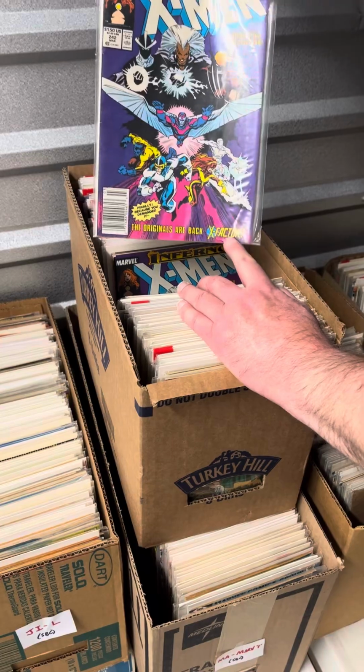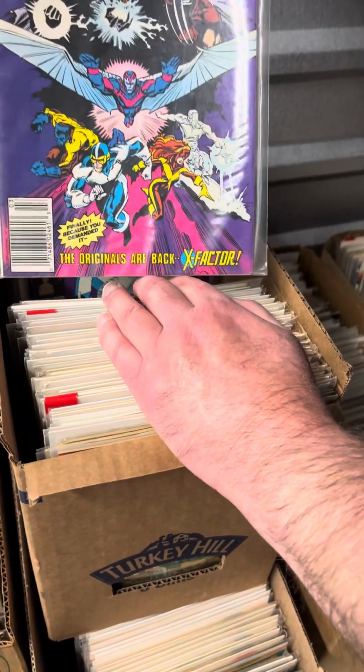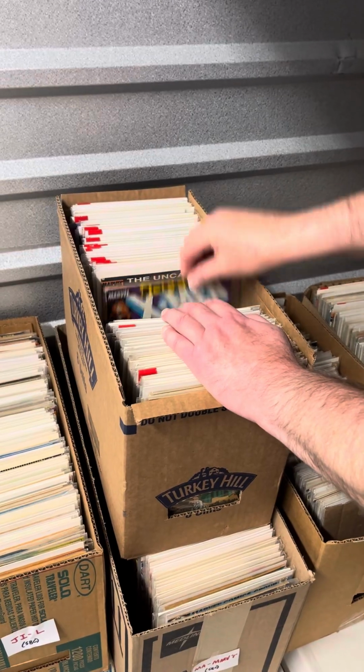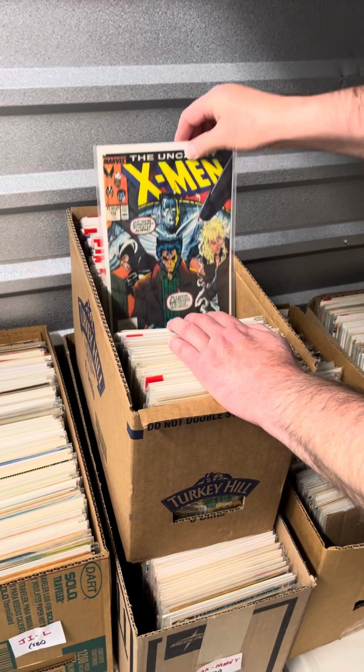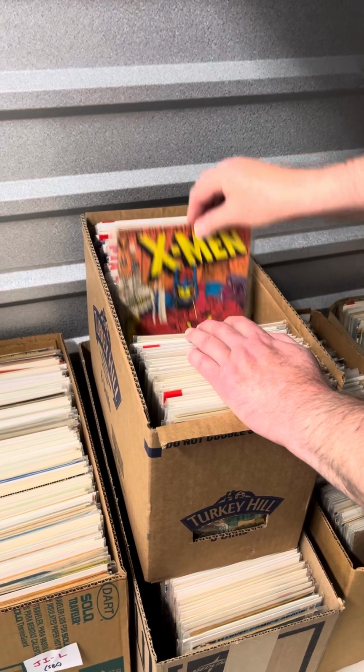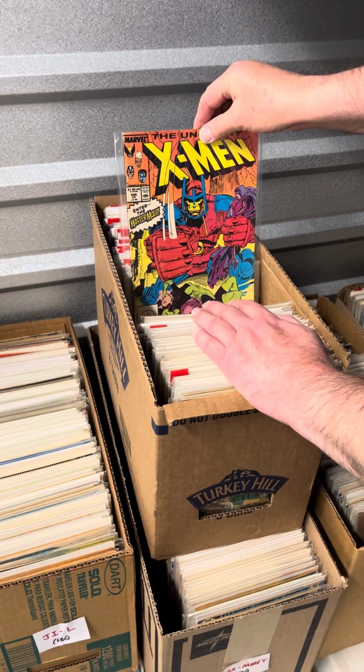And there's X-Factor, who are the original X-Men, not to be confused with the current state of the X-Men. 245. Do they change the heroes that are included in the X-Men over the years? Oh yeah, yeah. Enter the Master Mold.